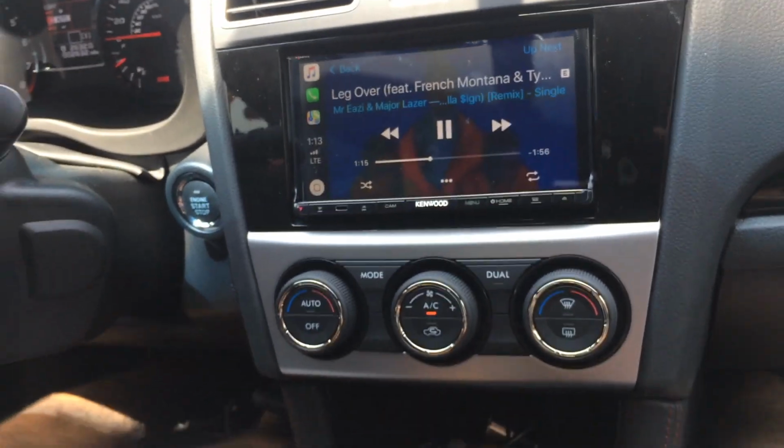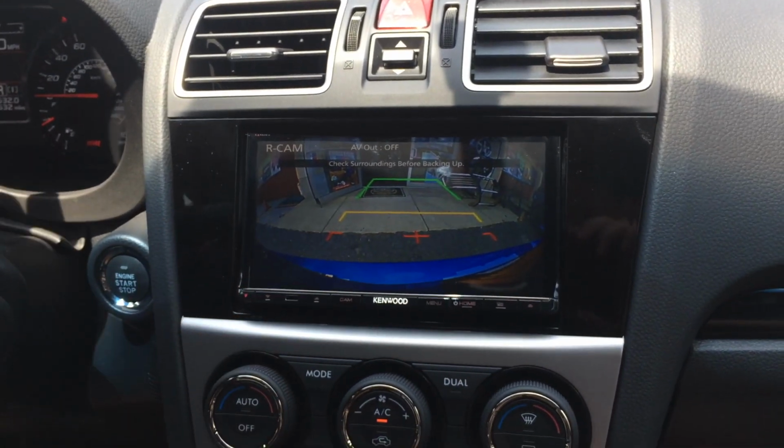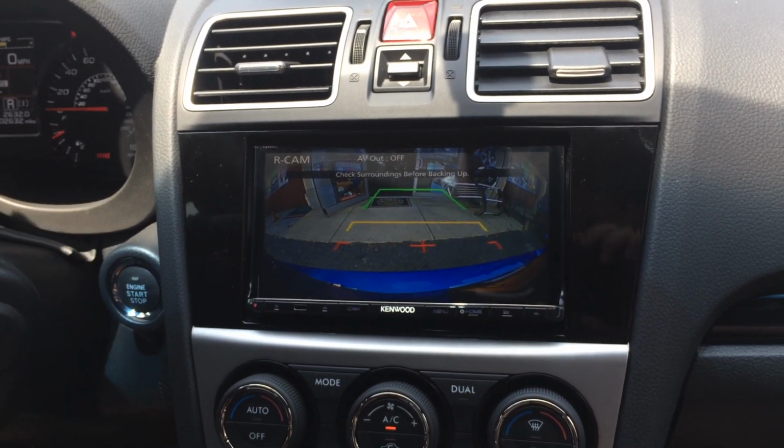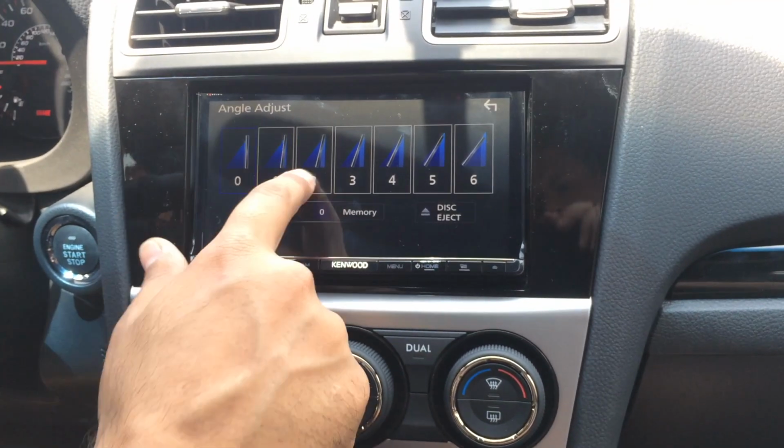This car had a factory reverse camera. Well, we kept that working as well. So the reverse camera, which is in the original location and not changed, works right on the new stereo. It's a motorized stereo.